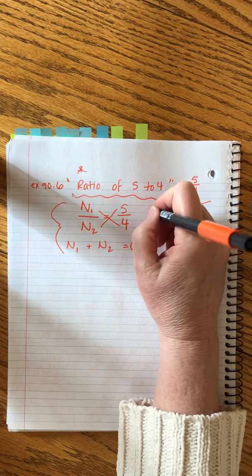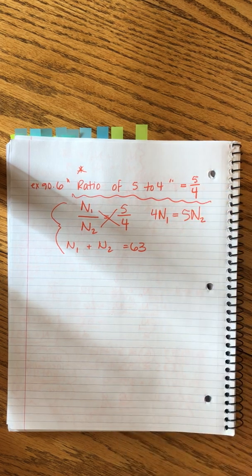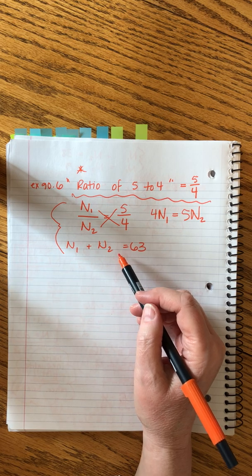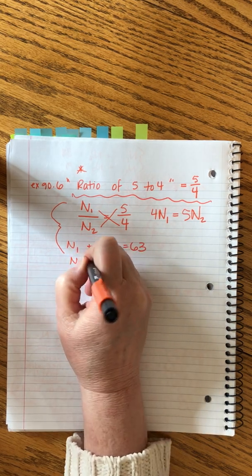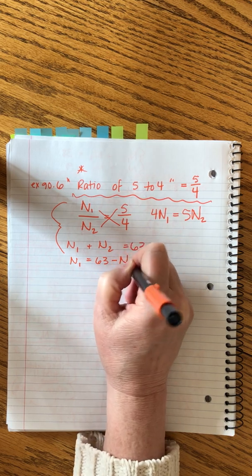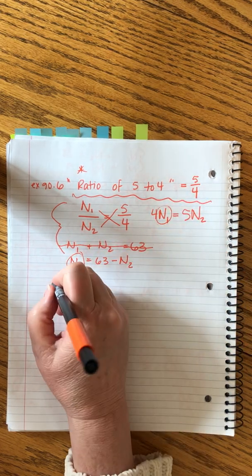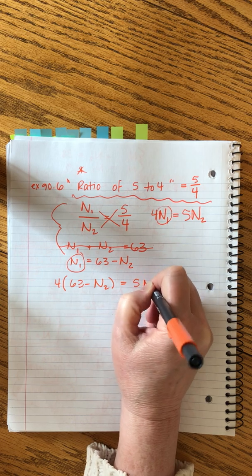Cross multiply. So we get 4n1 equals 5n2. Now, that's fine, but that doesn't look very much like this, does it? What I want to do is say, let's substitute. These two look so different. I don't want to try and eliminate them. So let's rearrange this. n1 equals 63 minus n2, right? We just kick him over. Now let's substitute this into this. So 4 times the quantity 63 minus n2 equals 5n2.